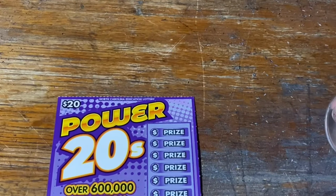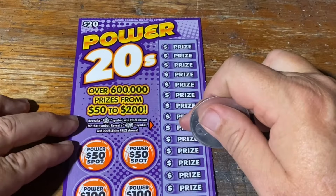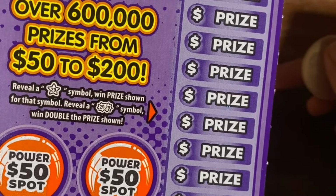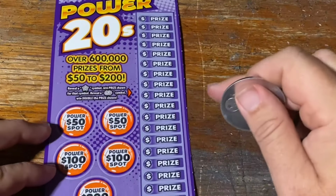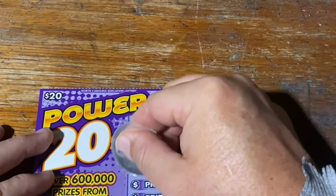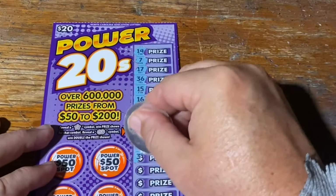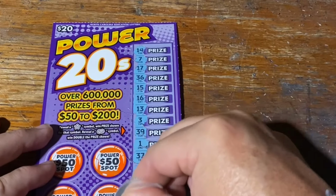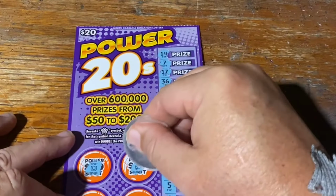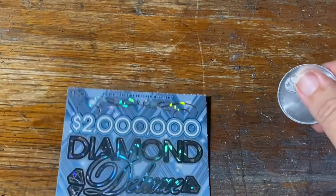Next up is the Power 20s. Here we're looking for a star over here. Or let's see, what does it say here? A star or reveal two 20s symbol wins double the prize. And over here, we're looking for bags of cash. So let's see if we can. My goodness. Gosh, can't believe it. Ouch. Alrighty. Down to the last ticket, or we're going to have the big old skunk.